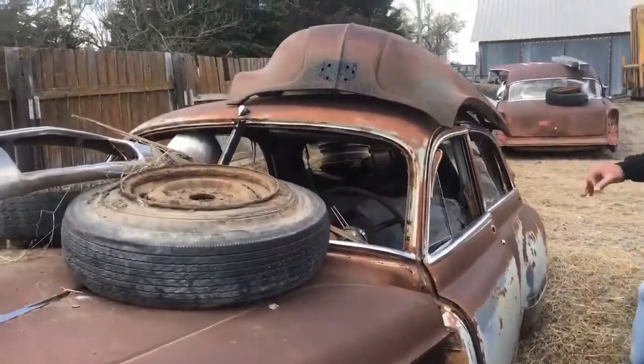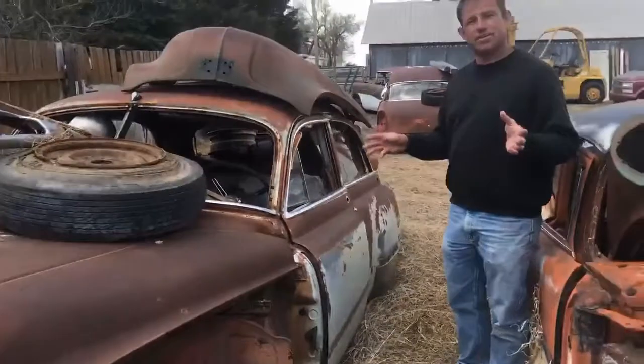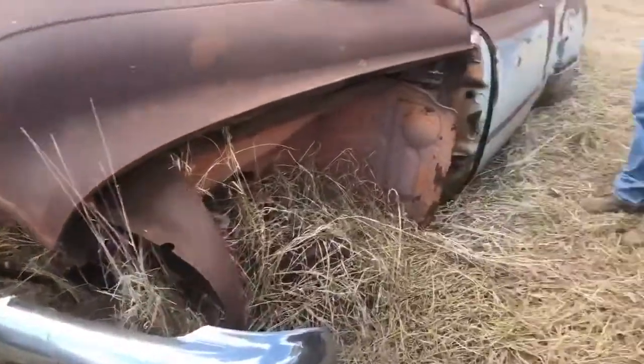I do remember this car too. This is the very first 49 we ever got in. So, like I said, that was probably back in the mid-'80s. I just know it was exciting because we didn't have any 49s until this 49 here came in.